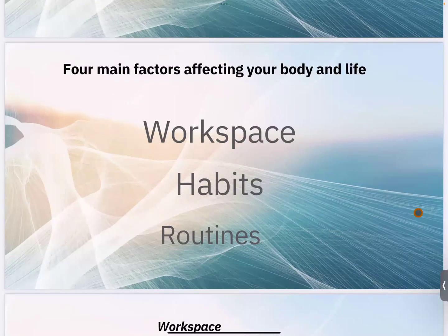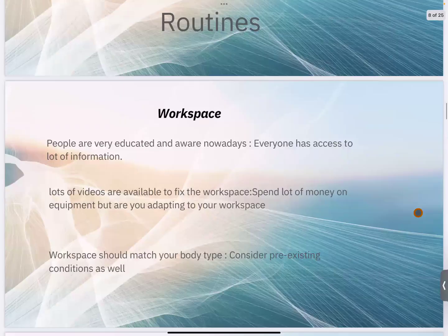The workspace, of course, it has to be right. Your habits, what's your daily habits makes a big difference, and your routine, what consistently you're doing it. So that makes a big difference. So let's start with the workspace.